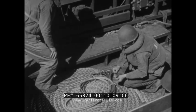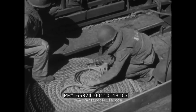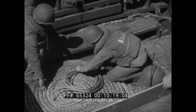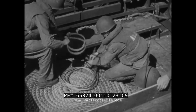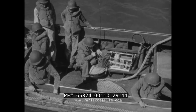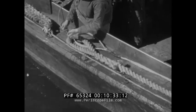This is the bridle that's used with the LCM. It's made with two legs of half-inch steel cable, and a 12-inch eye is spliced in each leg. These eyes are placed over the Samson post on the LCM. The two legs of the bridle come together and are spliced into a swivel. This prevents the bridle from twisting as the strain is thrown on one leg or the other.